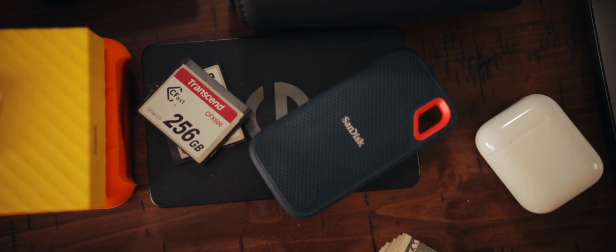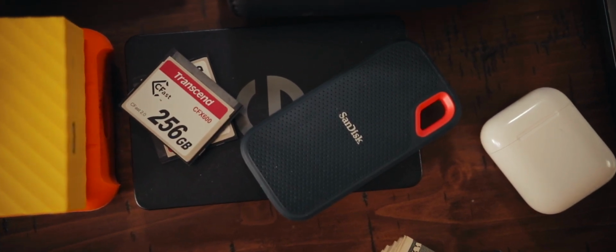Hard drives. I'm taking 2 4TB hard drives plus a SSD, which I'll show you in a second. But I just use mainly for all my stuff. I use Western Digital or Seagate or whatever. This time I have a Western Digital. Bright yellow so that I won't forget it.